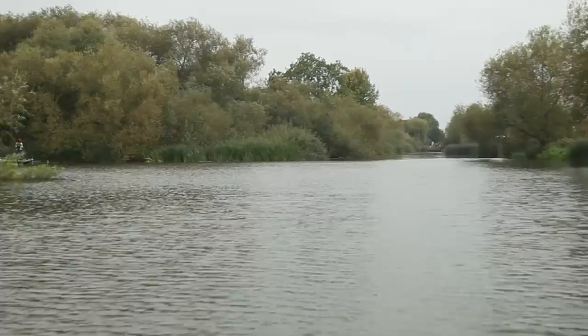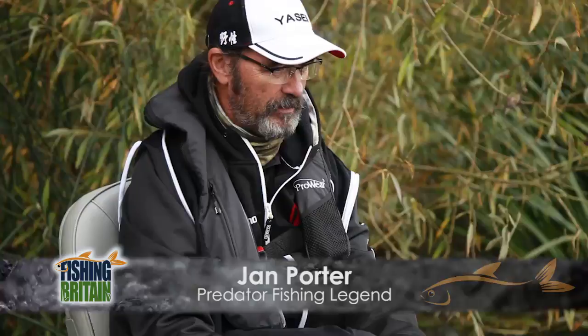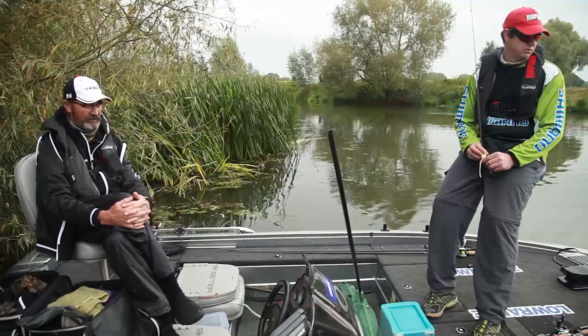And it's amazing what else you find just floating down the waterways of the UK, isn't it? And when some of the top predator hunters bump into each other on the river, it can take hours to get them apart again, swapping lures, ideas and gossip. Just the blades fluttering on the surface. Water just erupted. 18 and a half pounder.